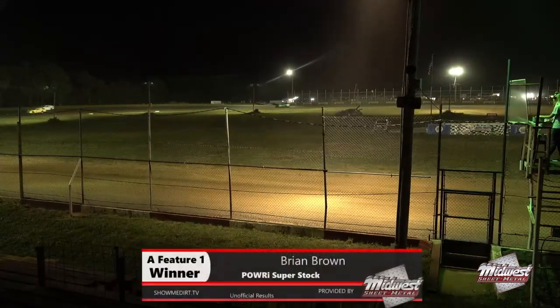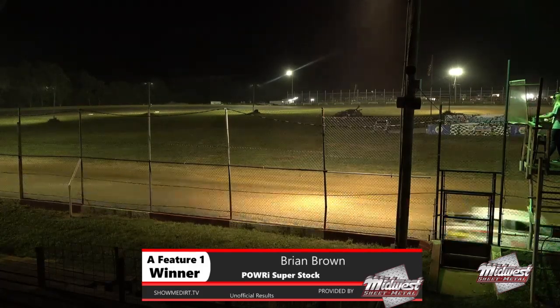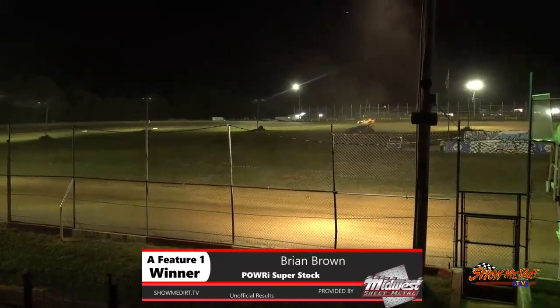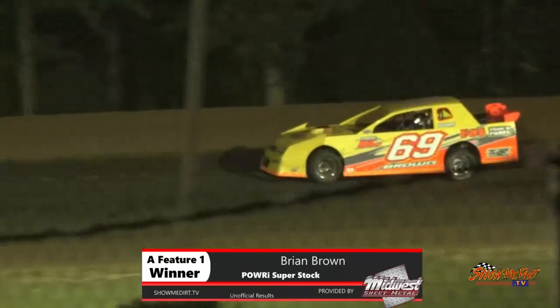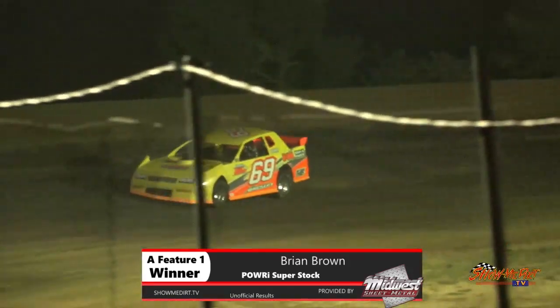Michael Muskrat going to give it one more shot, looking to get around the 68 of Caleb Brown. He's not going to get it done. Caleb Brown going to come home in third. Michael Muskrat fourth. Jason Thurman rounding out your top five. Brian Brown, Bob Barnett, Caleb Brown, Michael Muskrat, and Jason Thurman rounding out the field there.